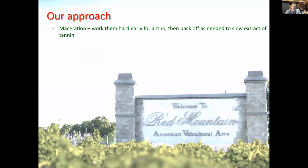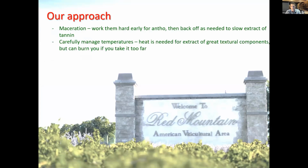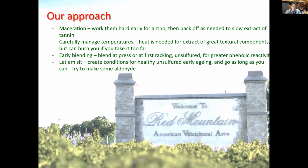I'll finish up on these notes. We work our macerations hard early for anthocyanin extraction, and then we slow down as we see tannin coming out. You have to really manage temperatures. Listen, you can't make good coffee and good tea with cold water, so you have to get warm in order to extract properly, but you have to be careful because if you go too far, you're going to burn your yeasts and stick your ferment, and then you've got hell to pay down the line. We blend early. We blend for shape and mouthfeel and color balancing, and we take a lot of patience to let our wine sit. I'm going to wrap it up.